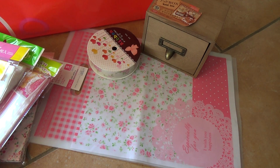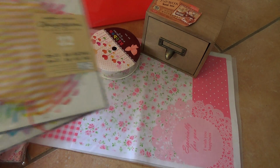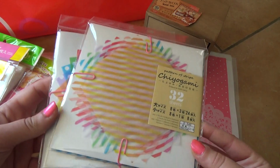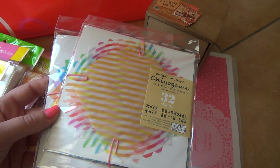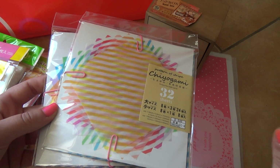Now they do have a little art section. Canvases for days. Let me say days, okay? I personally just didn't need any more canvases at the time, but they sell them in packs, which is great, and they have so many sizes. I did come across these origami sheets. I cannot do origami to save my life. I wish I could because that is so cool.